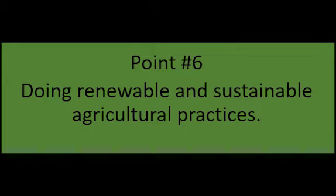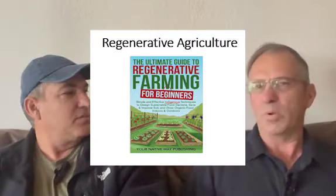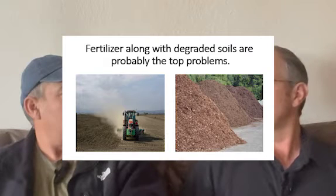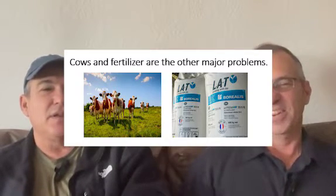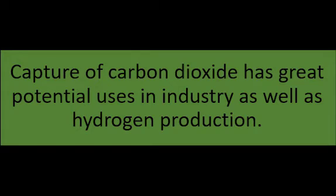Point number 6, doing renewable and sustainable agricultural practices. The 6th one is doing sustainable and regenerative agriculture practices. What are some of those things that are problem areas? Is it the fertilizer? What's the problem with the agriculture? Yeah, I think the cows. It's both. It's the cows and the fertilizer, and they've kind of been making strides to try to do that, but they've been doing it too rapidly. Yeah. So those are kind of the good areas to do.